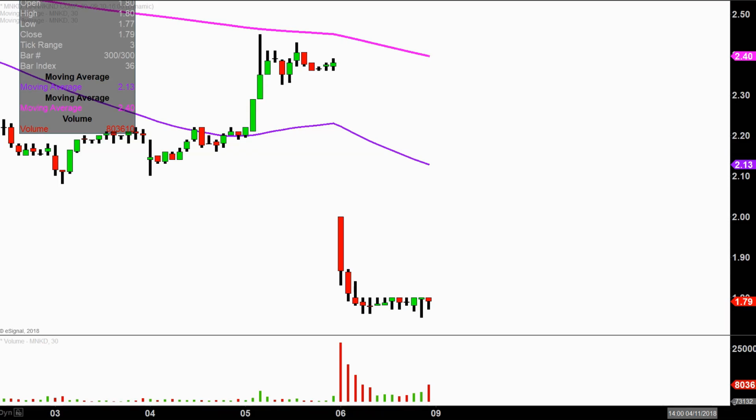And the setup revolves around the fact that, yeah, there was a nasty gap down. This will mean a little bit more to those of you that have traded for a while, but I'm sure if you have traded with experience, you've seen a stock where it gaps down, and then it falls, and then it falls, and then it falls. But that was not the case here.